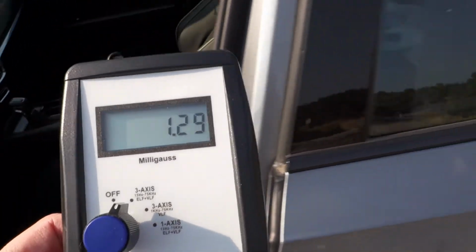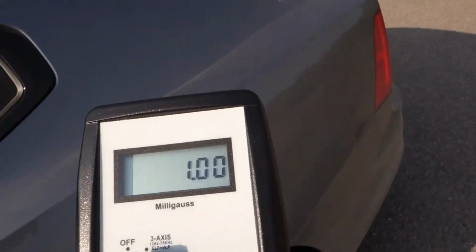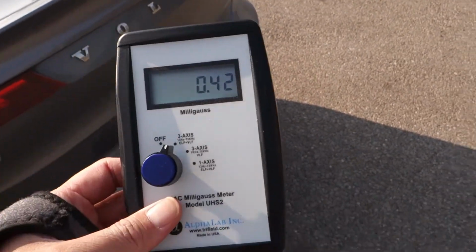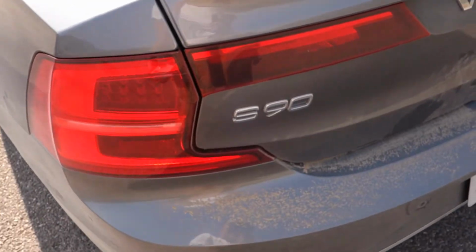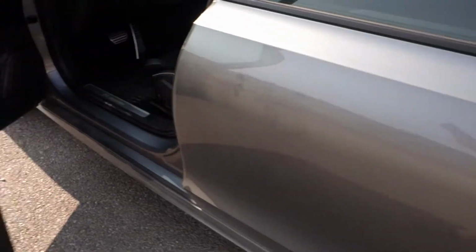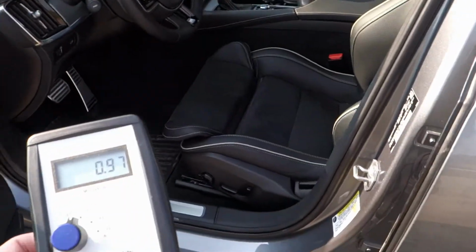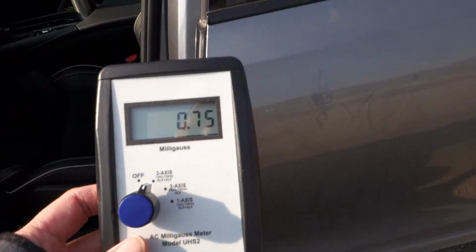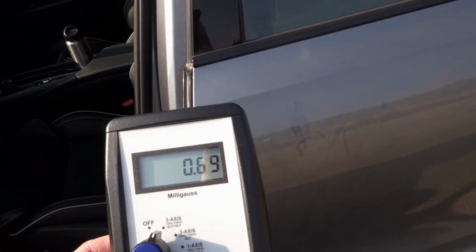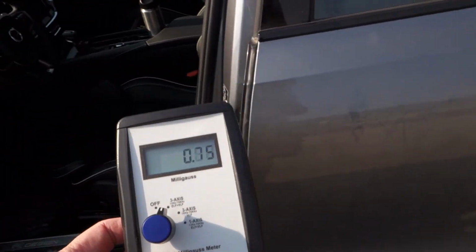Okay, so I'm going to try and return this car later today, see if I can get another one, because I do want to do some more driving tomorrow. So yeah, you've seen this video test of the car at rest. Okay, I don't want to try and measure it while I'm driving because it's a bit dangerous, unless I had someone to hold the steering wheel, and even then it could be dangerous.